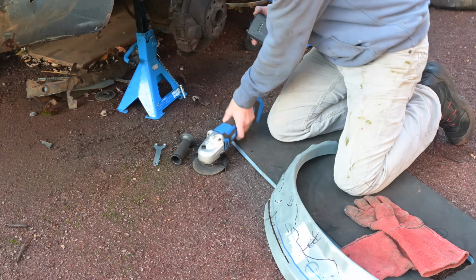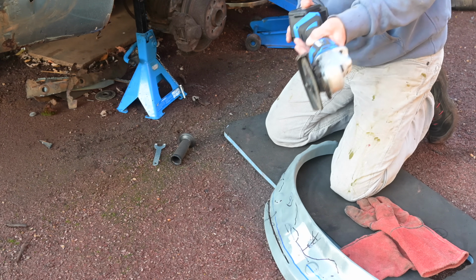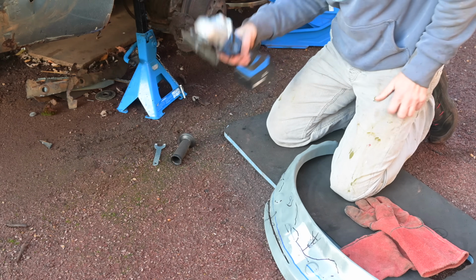Now fortunately I have been buying the odd D20 battery every now and then. If anyone wants to get me something for Christmas, D20 batteries, because so useful having plenty of them around.